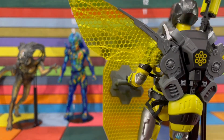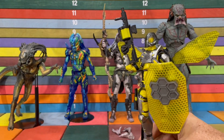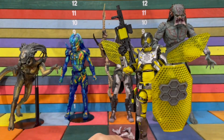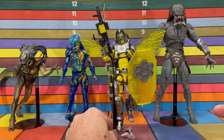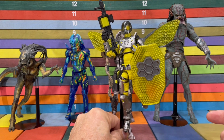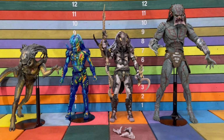The plastic on that, really good. You can feel the texture on it. Also comes with the shield, a grenade launcher, a couple other guns. Nice little pack. If you're going to get the swarm figure, it's kind of like you need two, because you want to display one without the wings and one with the wings. Nice little touch. Thanks for throwing that out.